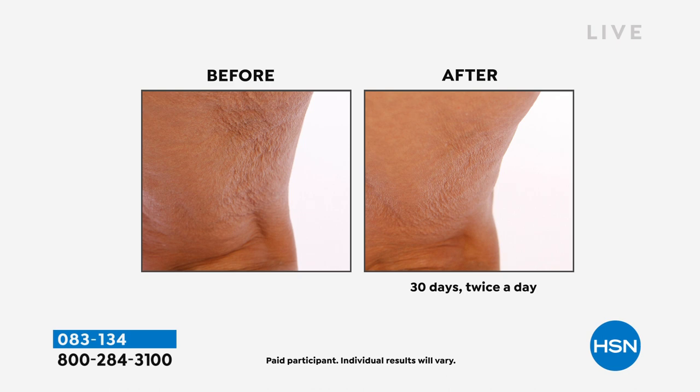Yes, this is without the Sculptor cream. And this is going to happen. Aging happens. Our collagen starts to lose 1% of its production a year after the age of 18. So there is not a green juice, exercise, nothing you can do.